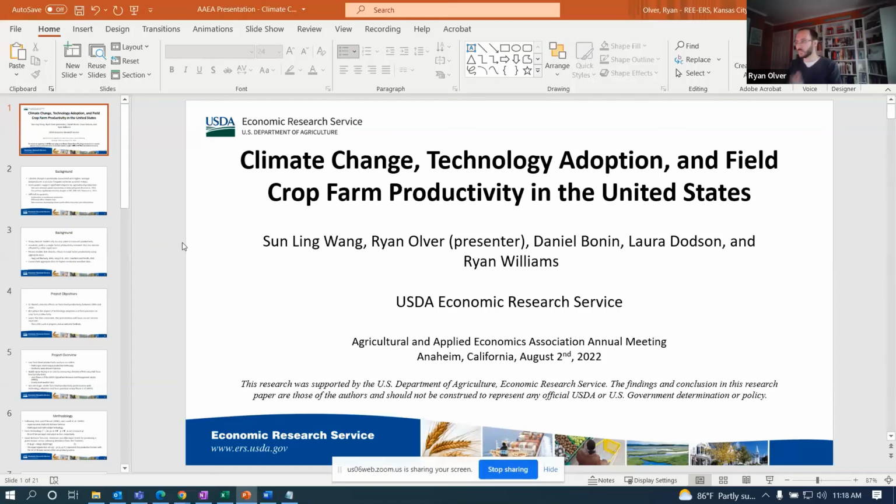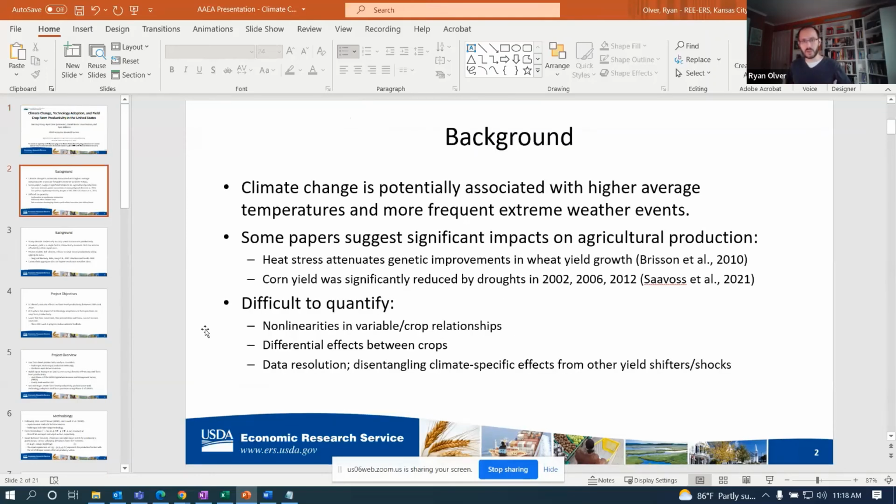So I'll try to keep it quick since we don't have a lot of time. This is an ERS project on climate change, technology adoption, and field crop farm productivity. The background, which I think we're all pretty familiar with, is that climate change is potentially associated with higher average temperatures and more frequent extreme weather events. There are some papers that suggest there will be significant impacts on agricultural production, such as heat stress and corn yield reduced by drought. This is just a sample.